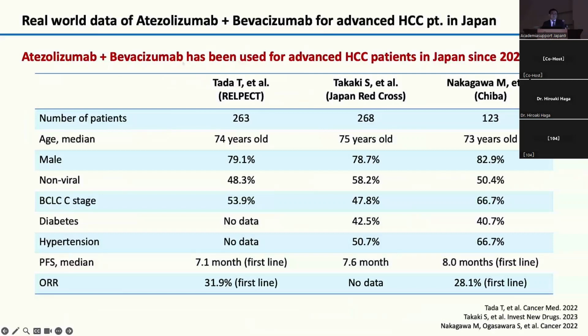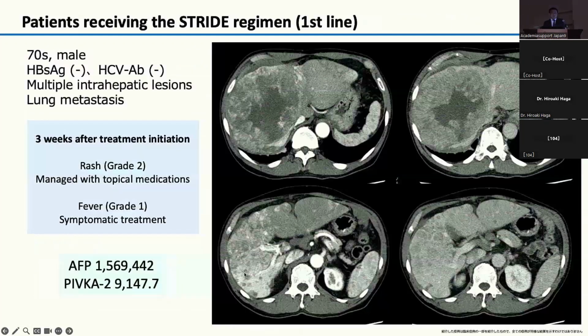And also the data of the IMBRAVE 150 are replicable in Japanese field practice. So maybe atezo-bev works with a median PFS of nearly 6 or 7 months in general practice, and also an ORR of 28 to 30%. So maybe this kind of data are really working in Japanese practice.